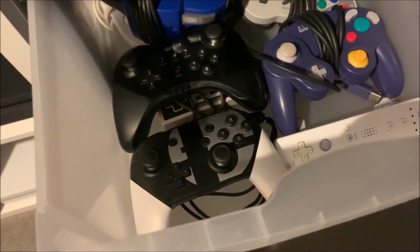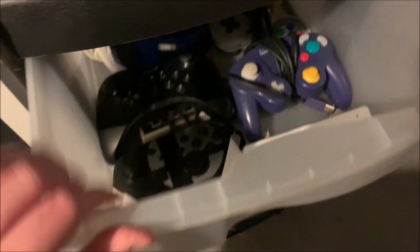Pro controller, which still works, even to this day. And, yeah, that's essentially how this goes.